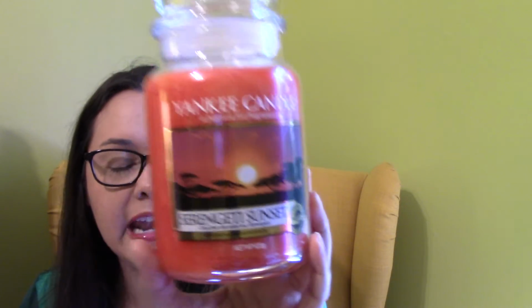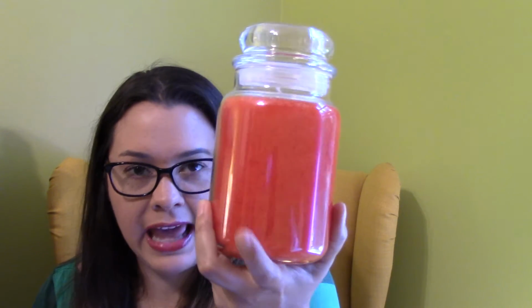The next one I have is a Yankee candle, and basically I picked this one out of my collection because of the color, not so much the scent, but it's Serengeti Sunset, and I bought this recently at the outlet. Now, this is a 2018 pour, and generally this is sold over in the UK, but this does not have the UK label in the back, so I don't think this ever went to the UK. Obviously it has the old label, and I'm just all about this old label.